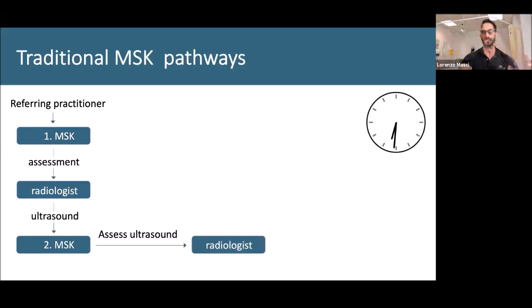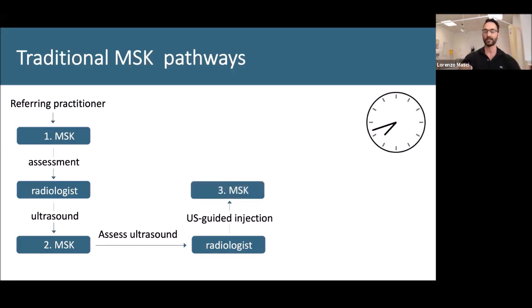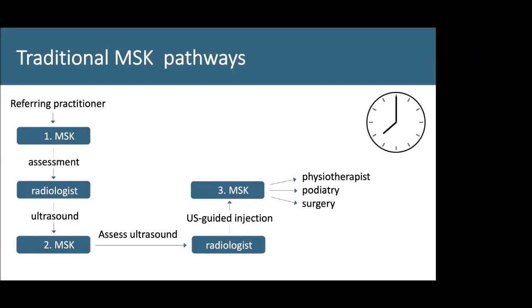The patient goes back to the radiologist, has the injection. The patient then is referred back to the MSK practitioner. Then the MSK practitioner refers the patient on for further exercise therapy, dietary advice, surgery, whatever. So this whole process in the NHS, and certainly where I worked in the NHS, can take up to 6 months from the time that you see the patient, to the time you refer them on for physiotherapy, podiatry, surgery.